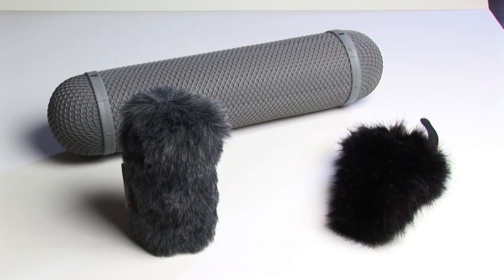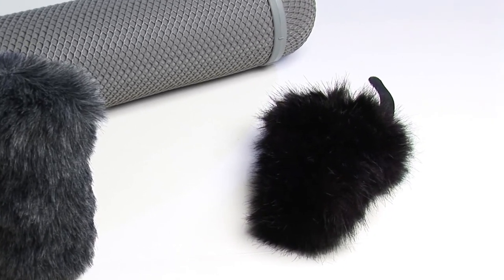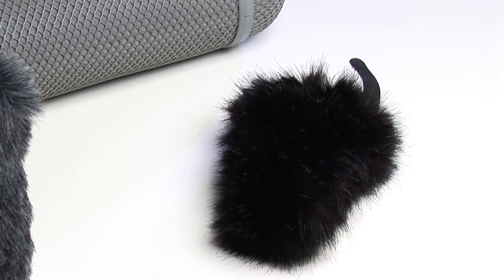This is an inexpensive way. This is really a supplement to the foam windscreen that you have on your microphone. But if the wind gets particularly stiff, this really isn't going to do the best job for you.